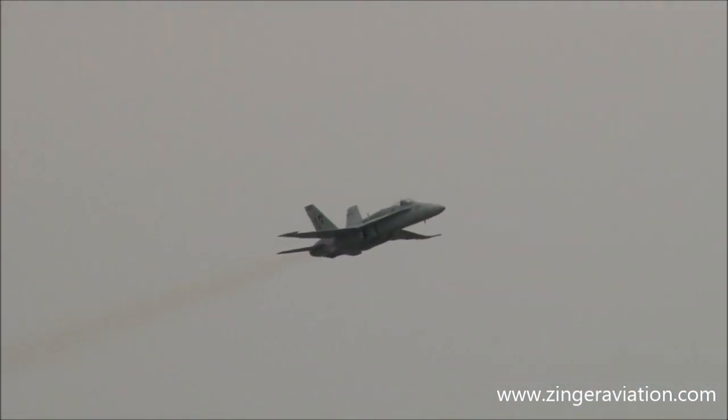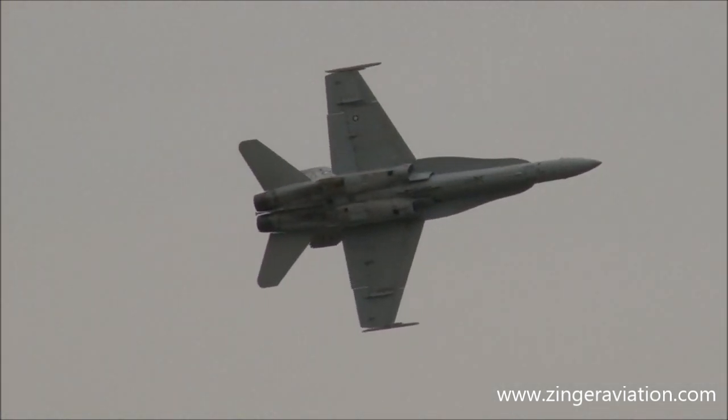MacGruber getting sucked into his seat right now. In a whopping 6 to 7 G's, maybe going all the way to 9. Let's watch him now. Here's the turn.